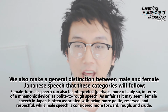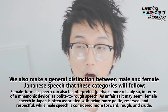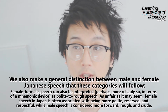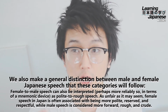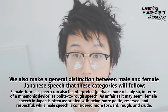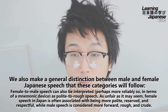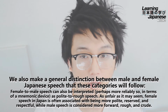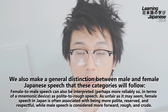Okay, so we're about to jump into the first category, but one more thing to note here, it's a general guideline that we'll be following throughout this video: we call it female versus male speech in Japanese, but it is synonymous with soft/polite versus rough/emphatic speech. If you interpret it this way, it would possibly be a mnemonic device to help you remember, because generally in the Japanese language, as strange or wrong as it might seem, feminine speech is associated with being softer in your language, more reserved or polite, and then the male speech will be rougher, emphatic.